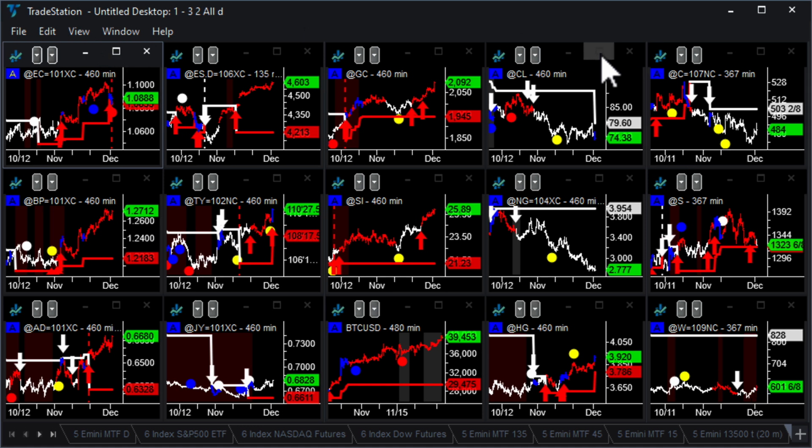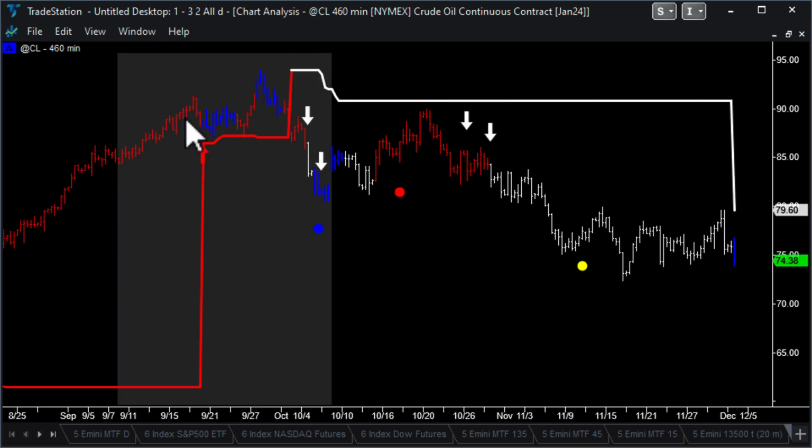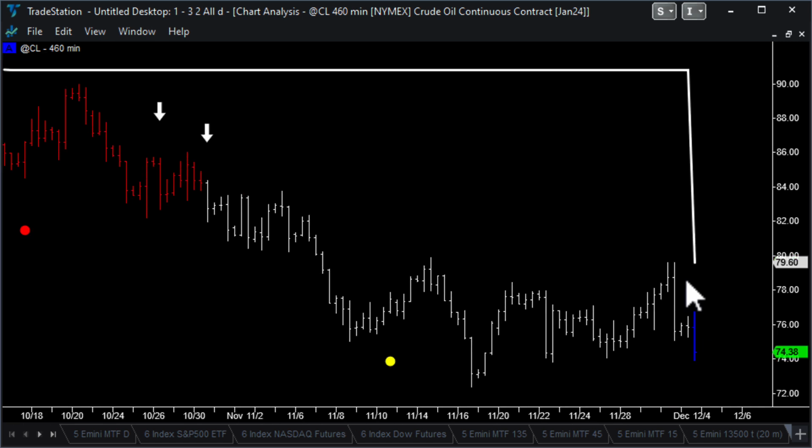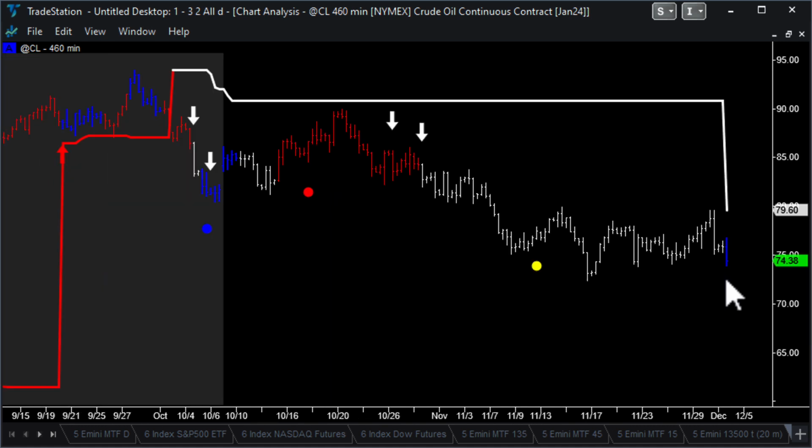First of all, let's look at the crude chart on the higher time frame, because here we've got a stair step down. So we had blue professional bars taking profits up here at 90. They pushed it back up under the lip trade. Weakness here with these white down arrows. And then this week's trade, Friday's activity, bang, blue professional bar comes in, sells it down, and we've got a stair step down on better pro-am.